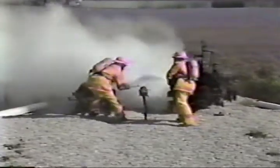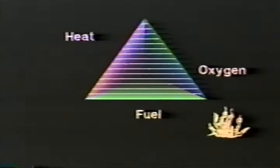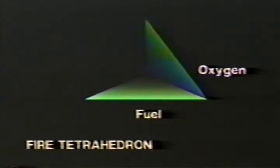Before you attempt to extinguish the fire, it's important for you to know what type of fire you're dealing with, how to operate the extinguisher, and how to correctly put out the fire. Fire is a chemical chain reaction between fuel, heat, and oxygen. This relationship is known as the fire tetrahedron. If you interrupt the chemical chain reaction or take away any of the other three elements, you will put out the fire. This is what an extinguisher does.